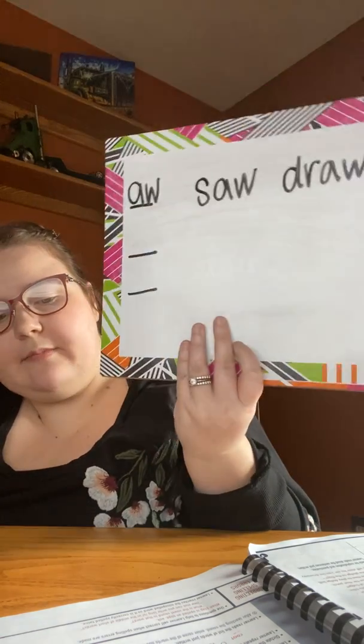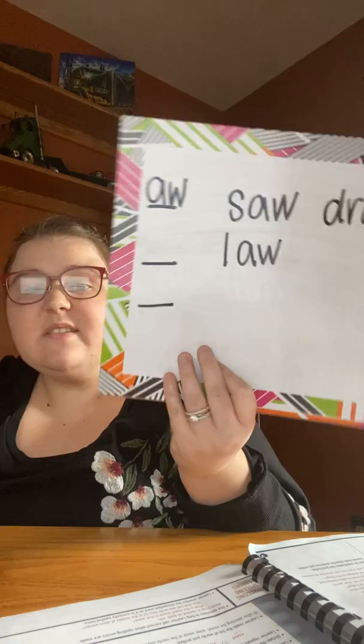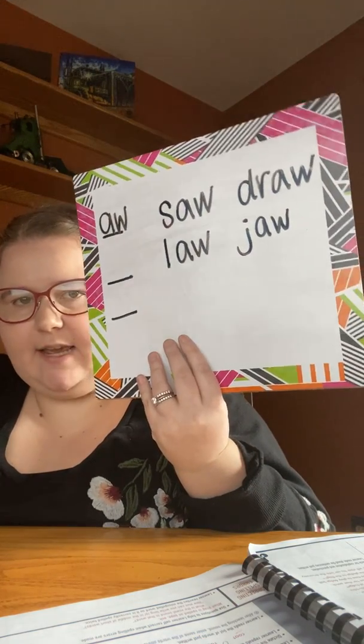Now two more. Law. Like that. And your last word for today is jaw. Like your jaw. Jaw. So those should be the ones you have in section 5 for today.